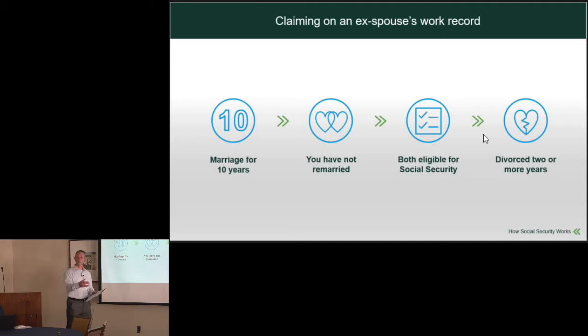So unlike a married spouse, to claim an ex-spouse, your ex-spouse does not have to be claiming for you to claim their benefits. However, your current spouse must be claiming in order for you to claim their benefits. Everybody clear on that? That's what I was just saying, how you're still married, get divorced, and your spouse can claim on you. And you must have been divorced for more than 2 years.